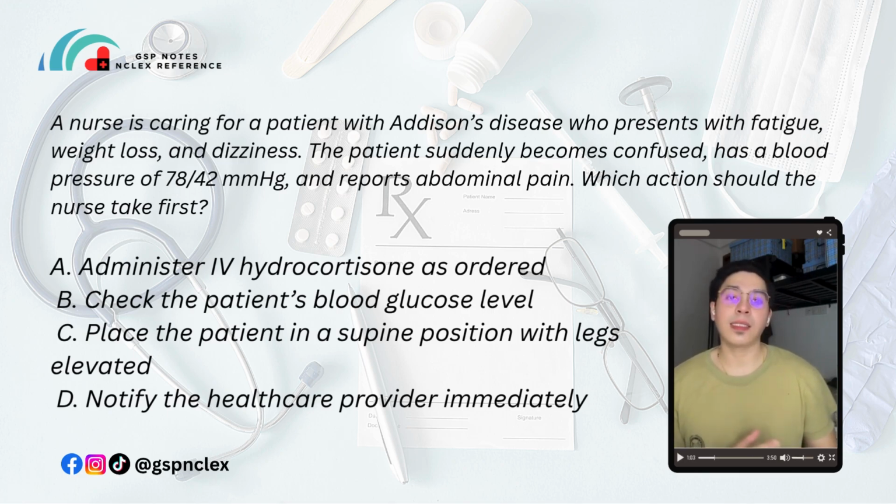So here's the NCLEX-style question. You're caring for a patient with Addison disease. They've been complaining of fatigue, weight loss, and dizziness throughout the shift. Now, suddenly this patient becomes confused, reports severe abdominal pain, and you check their blood pressure, it's 78/42. So what's your first nursing action?